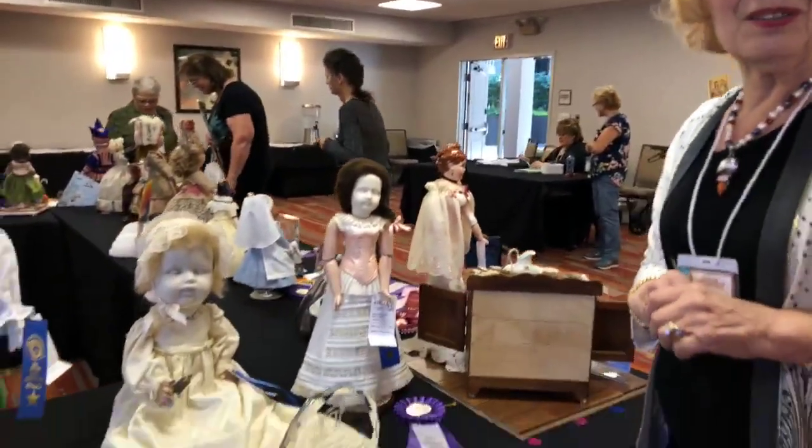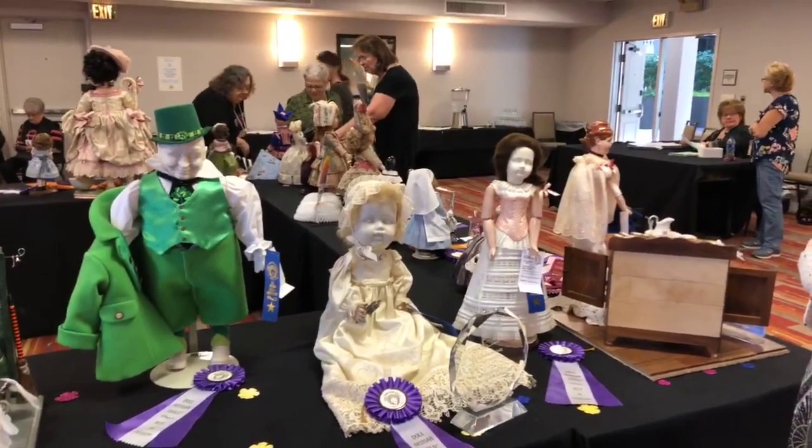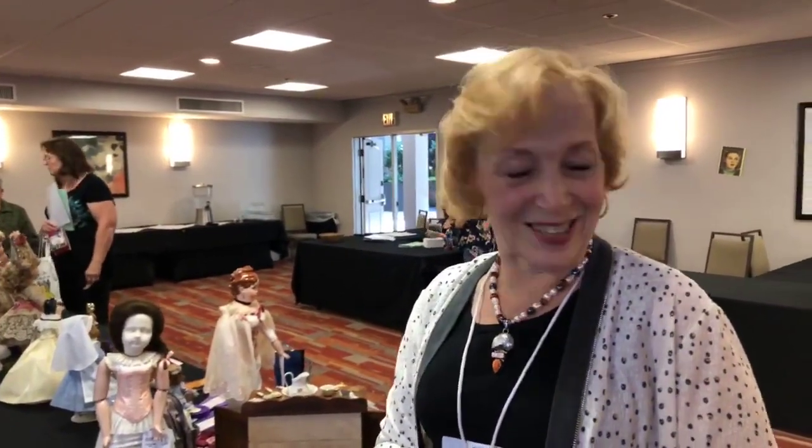I hope so too, because sometimes in the antique doll world, the undergarments just get cast aside, or sometimes they're not as appreciated, and then sometimes they're fantastic, and you want to take that dress off and display it. We just want to put her in her underwear and show her in the underwear.